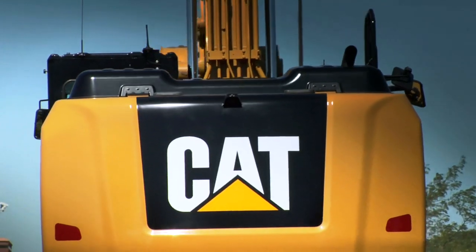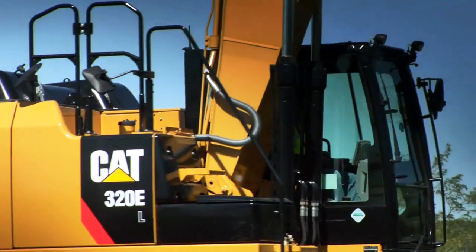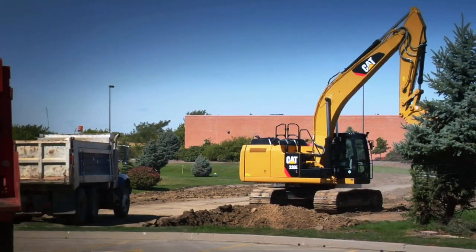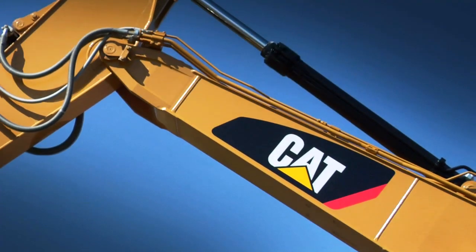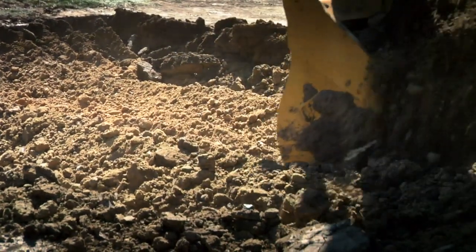I like the shutdown on the fuel after it sits idle for a period of time because it saves fuel. And in today's market, the fuel economy is a huge factor. Longevity is huge, parts availability. Caterpillar is just a very dependable machine, and we have very good service and backup with those machines. I don't know how you could improve much more, I guess.